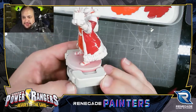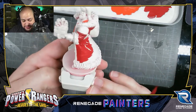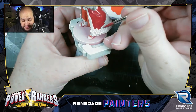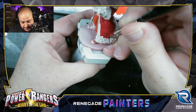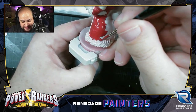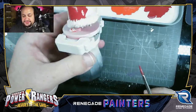So you can kind of see what we're doing here. The red on the coat is more of a traditional Santa color, and the red on the suit is more of the Power Ranger color. I want his Santa suit to be a noticeably different shade of red than his Power Ranger suit. Otherwise, they just blend together, and that's what we're trying to avoid. Right now, I'm trying to get in the cracks of the fluff underneath the trim of his coat without getting red on it. So it's taking me a little longer. Plus, there's a lot of surface area to cover.